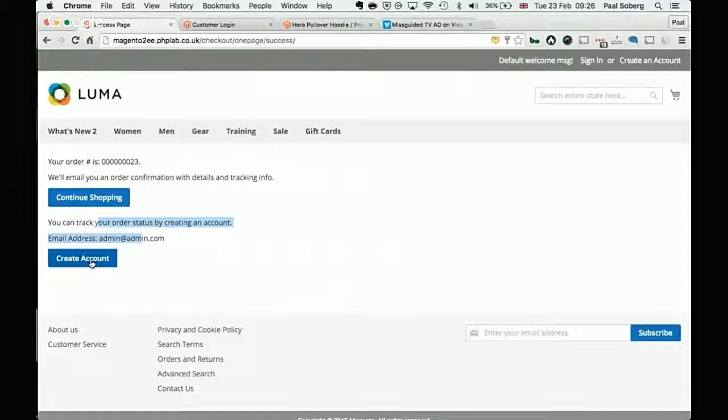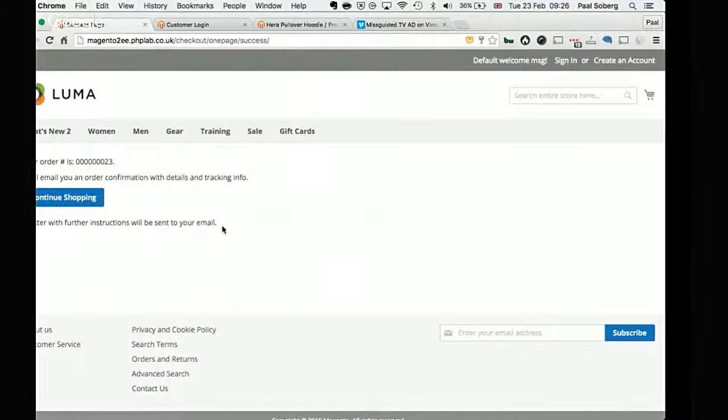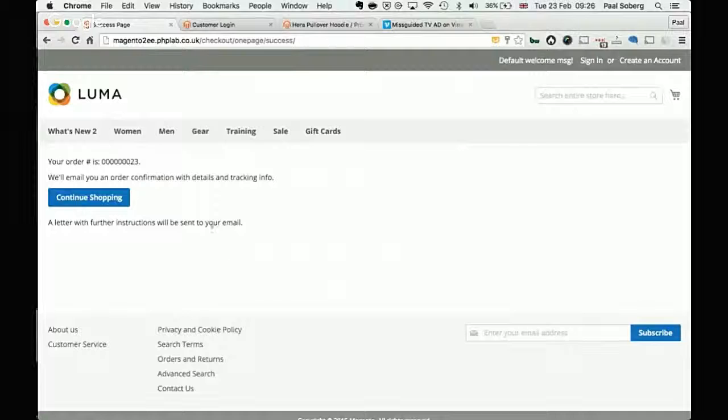And when I click create an account, this email will be sent an email where I just get instructions on how to create an account, and I can then track my order, which is great. It lowers the barrier for purchasing.